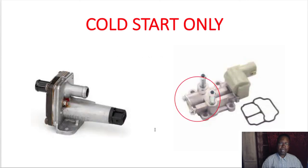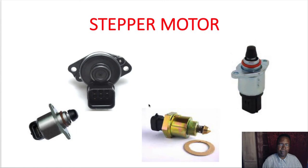Here's a cold start valve, thermal valves. They use water. This one has a water passage with a bimetallic spring internally. This one also, I think it's a Volvo or Volkswagen. Same concept. Stepper motors.